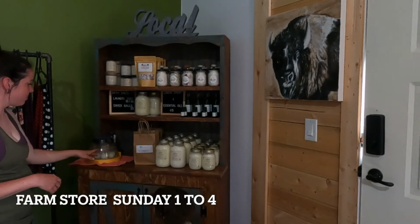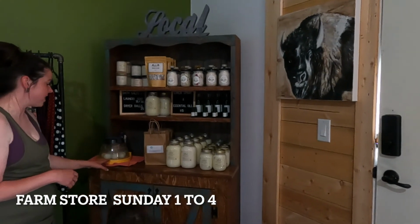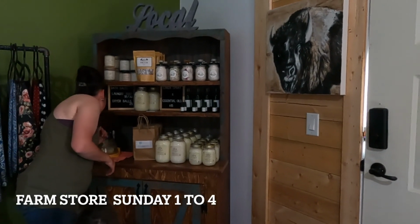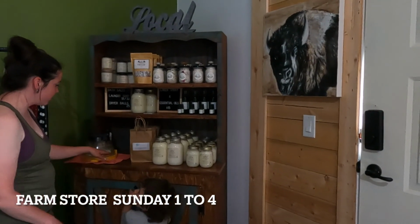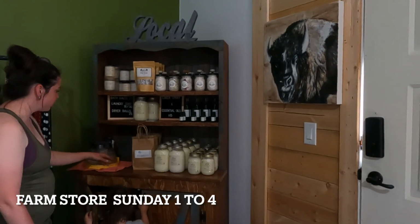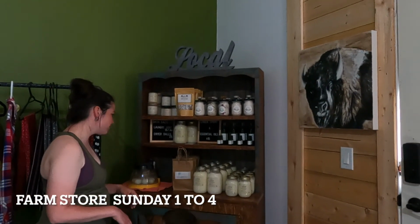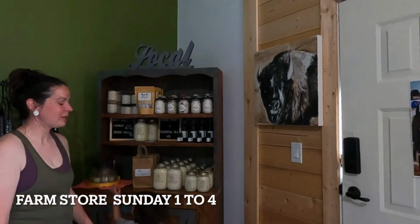And then we always set up our incubator in here so that when people come on Farmstore Sundays, the kids can actually see the eggs getting turned into chickens. So right now this has 3 days left on it, fully turning. So probably tonight we will take this bottom tray out of the incubator and then the eggs will start hatching in time for tomorrow. So they'll pip out and everyone will get to see those baby chicks coming out, which is really cool. And yeah, that's pretty interesting.